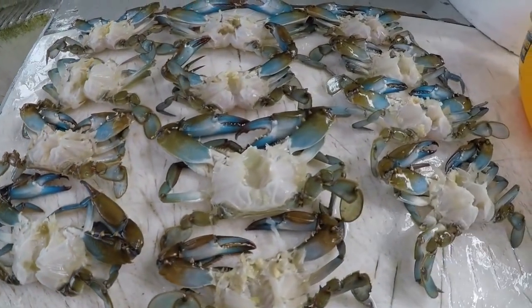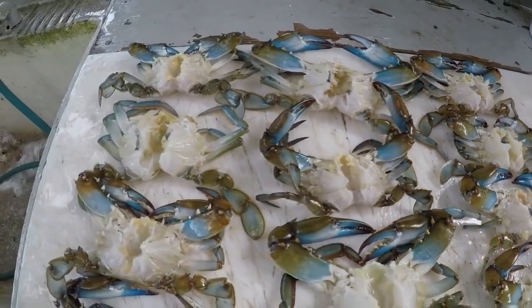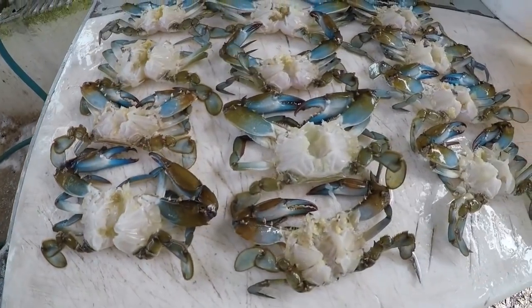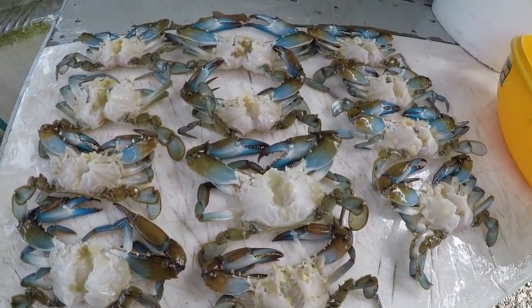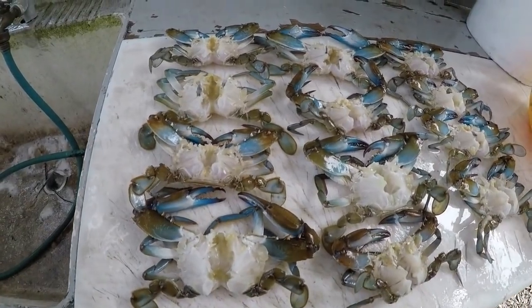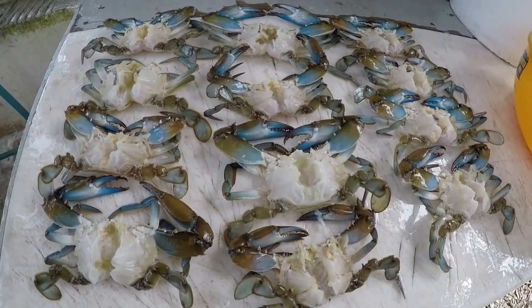Alright, guys. Here's my 12 blue crabs. All clean. Ready to cook. I'm not 100% sure how I'm going to do them yet. I may do some fried blue crabs, or I may do some barbecue crabs. One of the two. Yep, that's my catch for the day, guys. Not too bad.